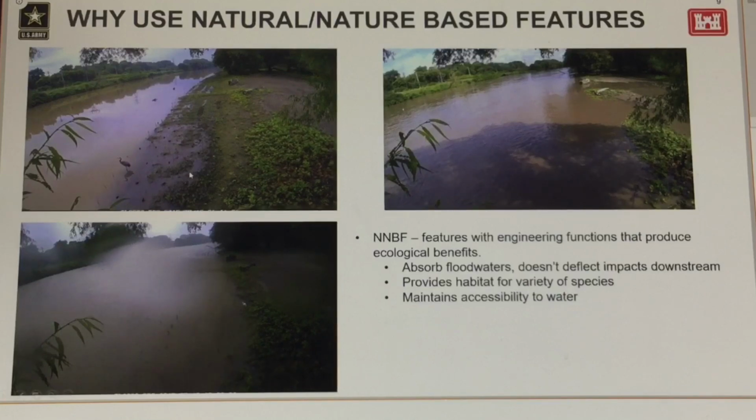And if we did it wider, we could expect not only benefits to habitat, but improvements to water quality and improvements to flood retention. Okay, and there, summed up, are those main functions we're achieving through our nature-based feature: the absorption of floodwaters, the provision of habitat for a variety of species, and accessibility to water. We don't have that in the video, but you can imagine kayakers coming here; they don't have to scramble over large rocks if they want to access the shoreline. They can pull up right to the shore, right?